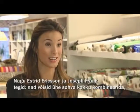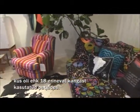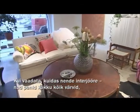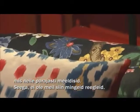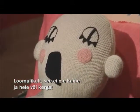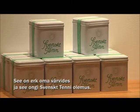If you look at all the images of Joseph Frank and Astrid Eriksson, they made a sofa with maybe 18 different patterns on the cushions. When you see how they made interiors, they used all the colors that they like, so they put them together. So there isn't really a rule that we have at Svensk 10 on how to mix it. Then again, it's not sober and light and easy. It is bright and brightly colored, and that's a part of Svensk 10.